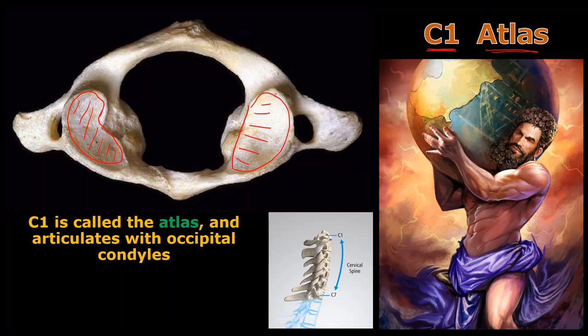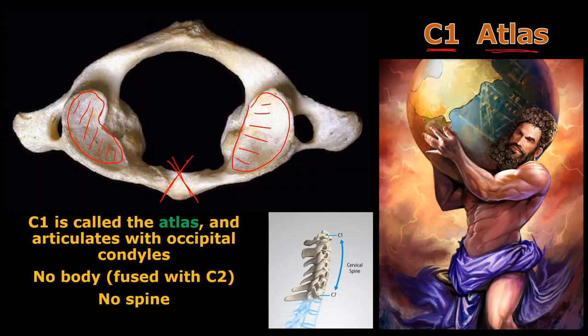It's the only part of the skull that touches the vertebral column. Now, there is no body, so right down here, it just looks kind of like a ring of bone. There is no formal body to this one. It's fused with the one underneath it, which would be called C2. And there is no spine either, so it can't be bifid because it simply has no spine at all. Giant vertebral foramen. You still have the transverse process on either side, and you still have the transverse foramina, the ear piercings in the earlobes.